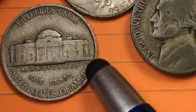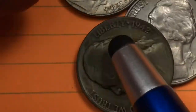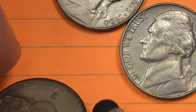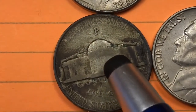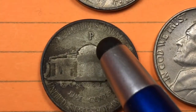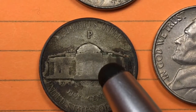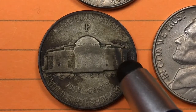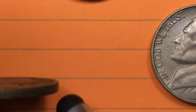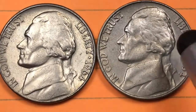So here's the first half of 1942, and you'll see that this is a Philadelphia coin, no mint mark back here, and this is a copper nickel coin. This one here, however, has a mint mark above the dome, and that's how you can tell the silver nickels from the United States. If you have a mint mark above the dome and it's a 42, 43, 44, or 45, it's a 40% silver nickel. So this nickel right here, 40% silver. For those 4 years, there were silver nickels, but only for those 4 years.